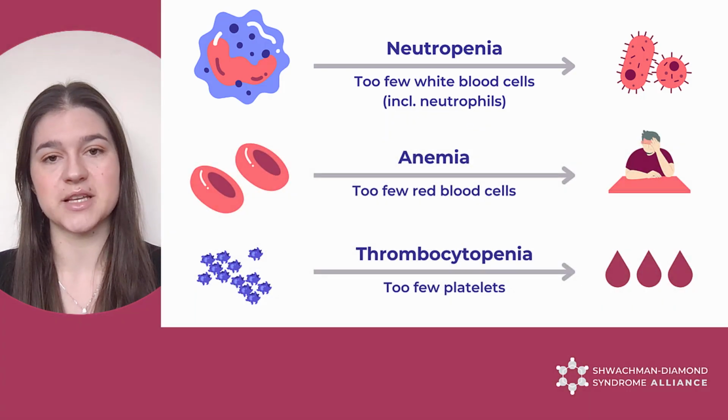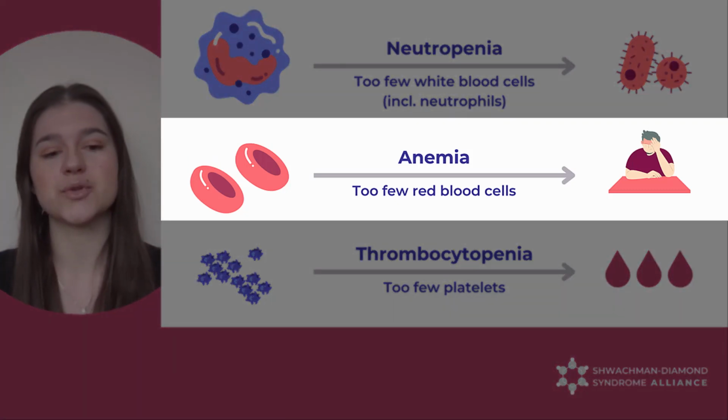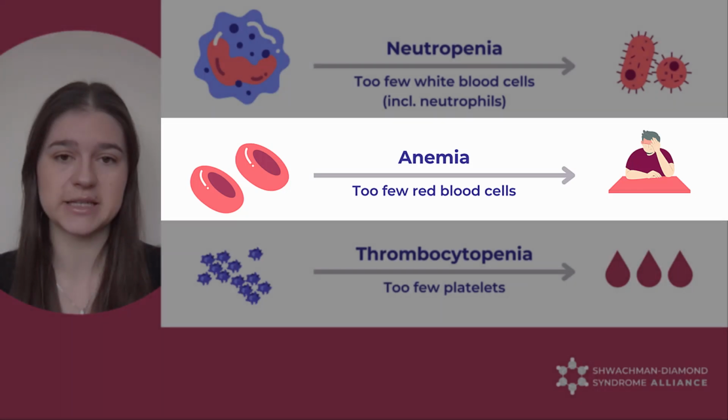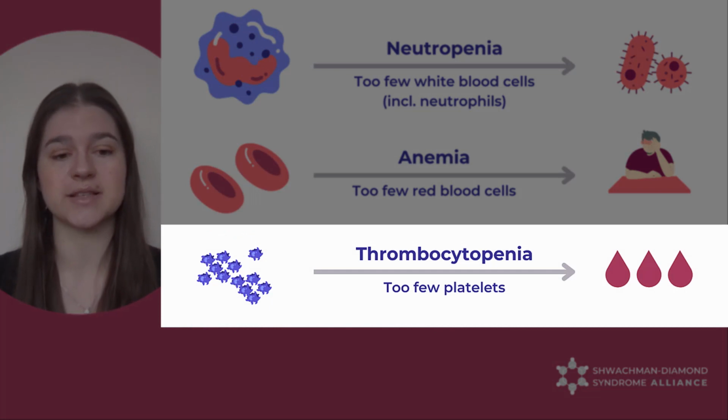Other types of blood cells can be affected too. If red blood cell levels are low, individuals with SDS can develop anemia, which can cause fatigue, weakness, and dizziness. If platelet levels are low, patients' blood may not clot as well as it's supposed to.